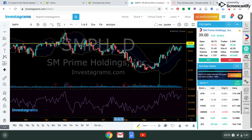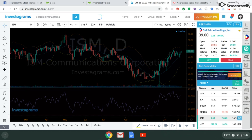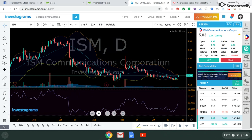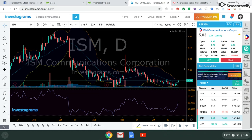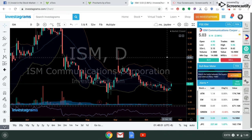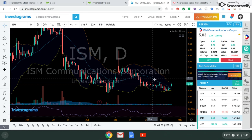What about ISM? ISM has finally broken above, has crossed above the MA20 line. As you can see here, ISM is now at 5.03, and the blue line is our MA20 line. MA20 means the moving average in the past 20 days. We're just using the default settings. And right now, I can see that there's a big chance that this will continue to move up.